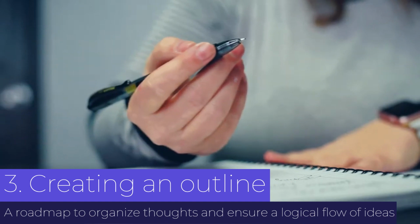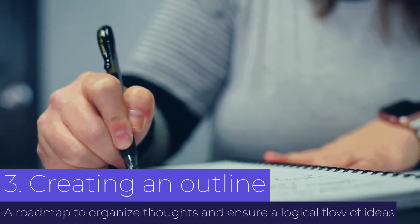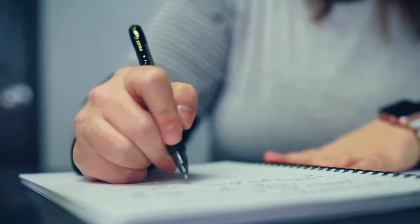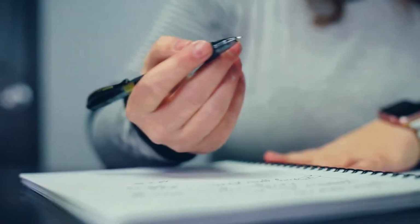An outline serves as a roadmap for your essay, helping you organize your thoughts and ensure a logical flow of ideas. Divide your essay into sections, including an introduction, body paragraphs, and a conclusion. Each section should address a specific aspect of your topic.